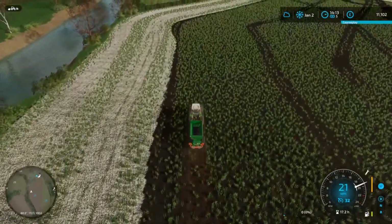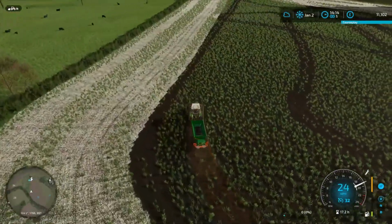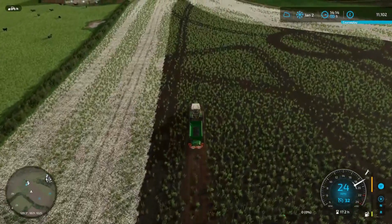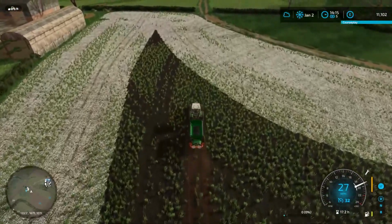Okay, well, we are out of lime. We have got more done than we did last year, and at this rate, if we did this every single year, by the 5th year we'd probably have the entire field filled. But that's not much good, is it? We need to get more done.